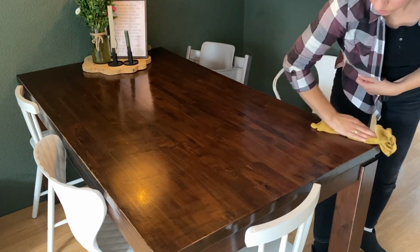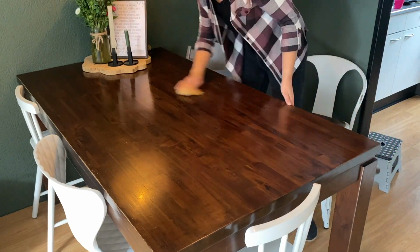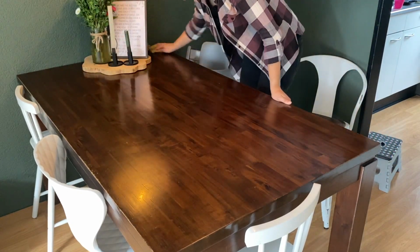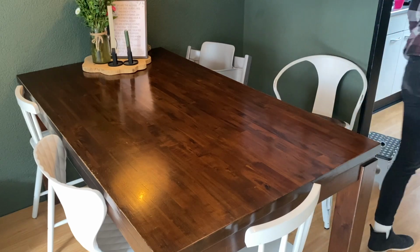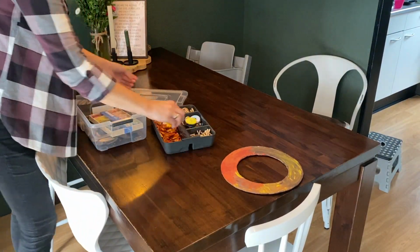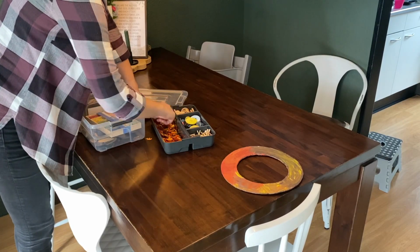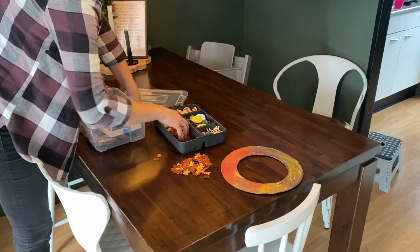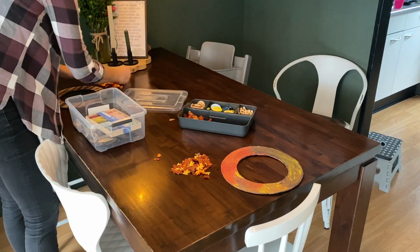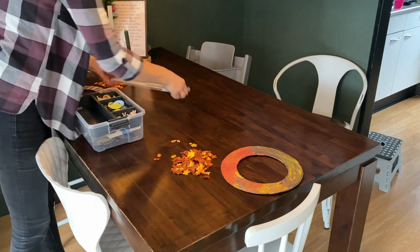So when the children got back downstairs, we basically went to the table straight away. We grabbed our glue and we put all those fall leaves onto the wreath, and they really loved doing this. And it was such a simple craft. I basically cut those wreaths out of cardstock, painted them, put some fall leaves on them, and it looks awesome. They really love the end result, and it was just such a fun thing to make.